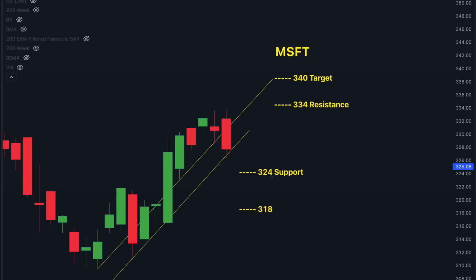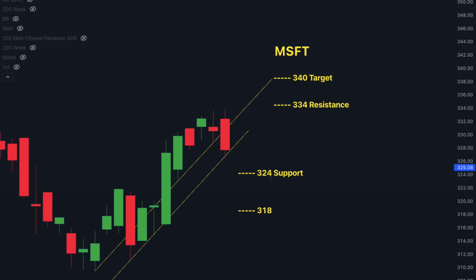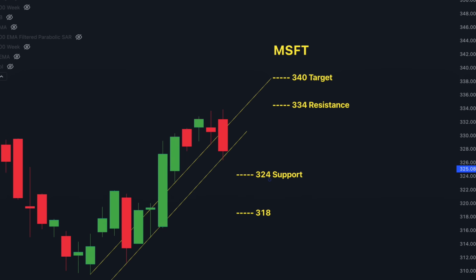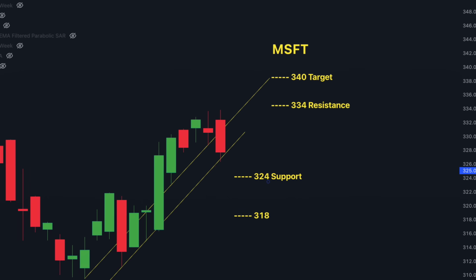Now, we see support for Microsoft at $324, and we see resistance at $334. And so if 324 holds, then I would say that the price range that we're in is a movement between those two ranges, 324 and 334.